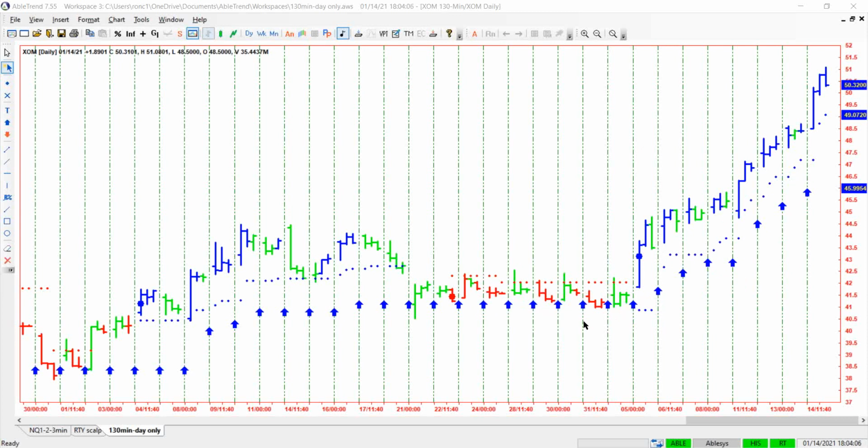AbleTrend's algorithms are so accurate in telling us where these roadblocks are in the market. That gives us such a huge advantage knowing this. That's why we get in at such opportune times, because it tells us where support and resistance is. And you can see here, that's a huge winning trade right there. Really good stuff.